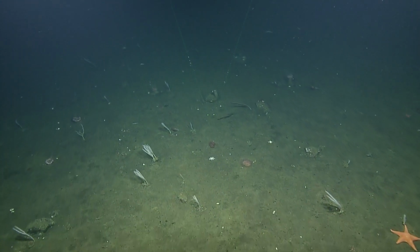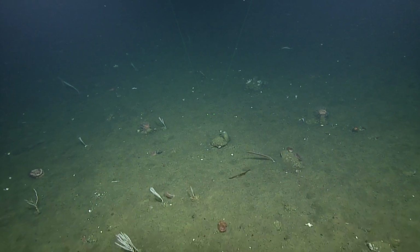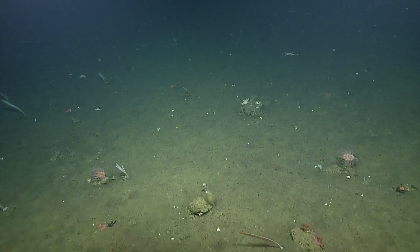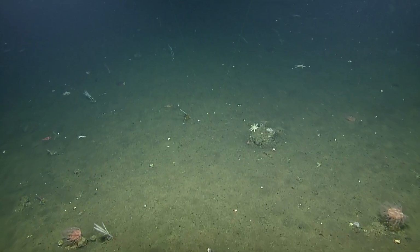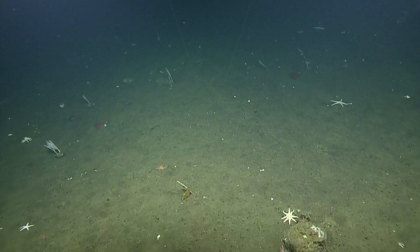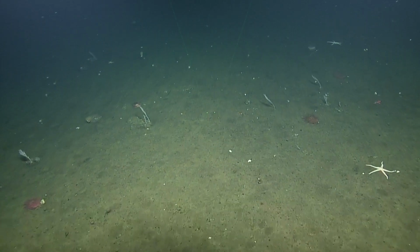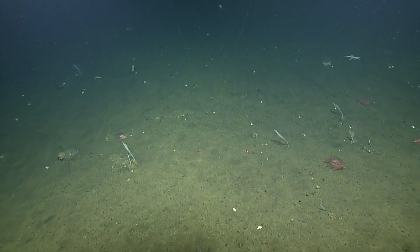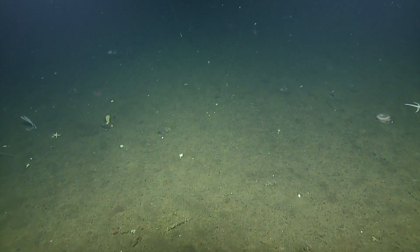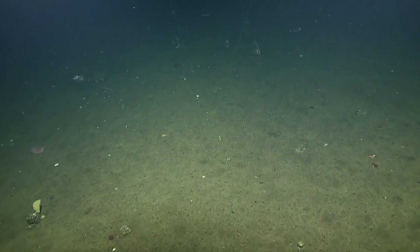I think these branching ones are all Asbestopluma. Can you recenter on there, please? Yep. They sampled one earlier, but I don't know if it was a branching one or a single stick. When we're done with this transect, Meredith, give us a shout if you want one of these branching Asbestopluma, and we'll look around and grab one for you if you do.